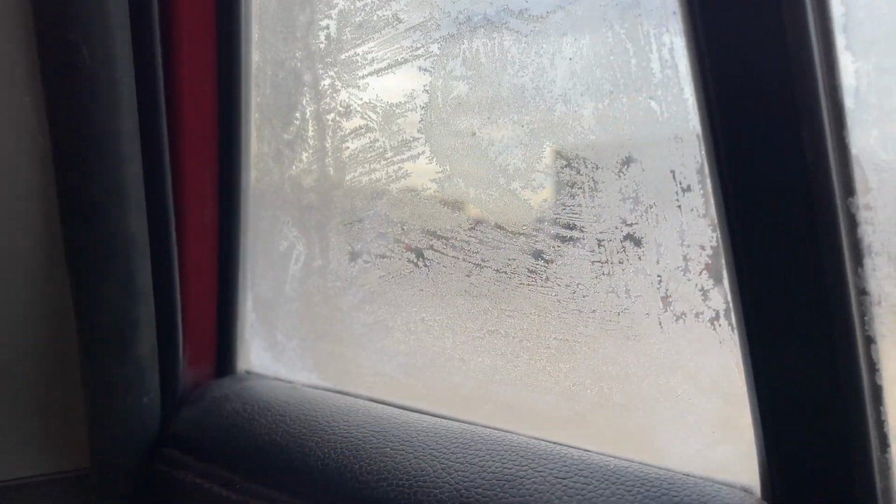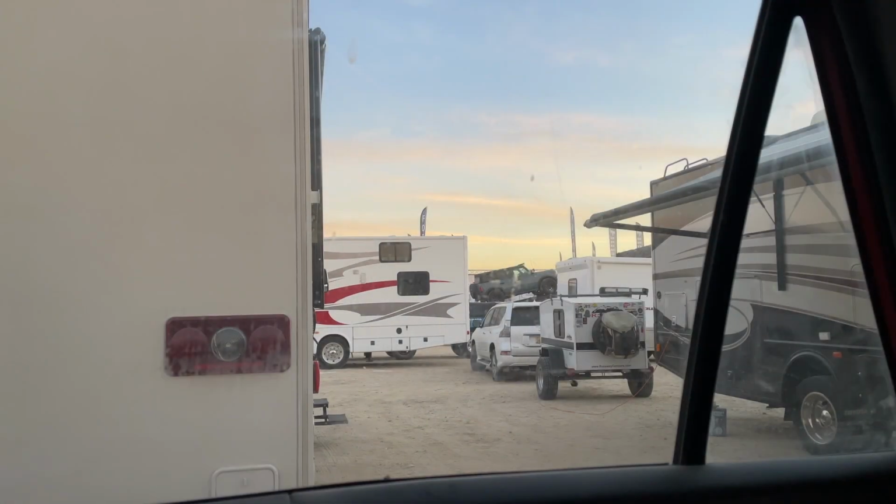Good morning. It's 6:45 in the morning. If you can't see behind me, the condensation on the windows has actually frozen up. So it's another night below freezing. View's not as pretty today. That's my view this morning.